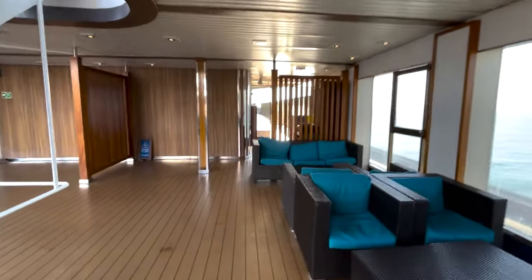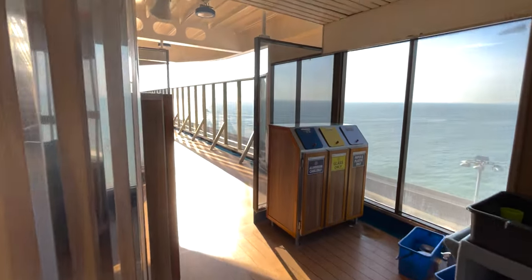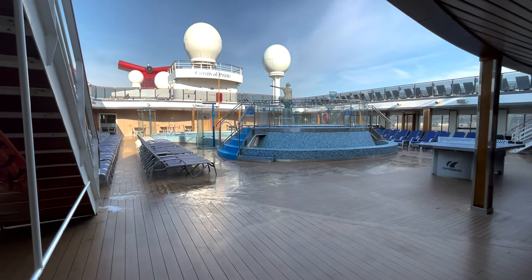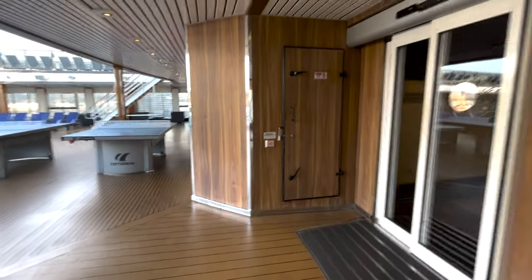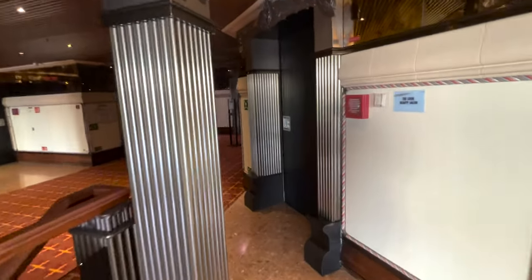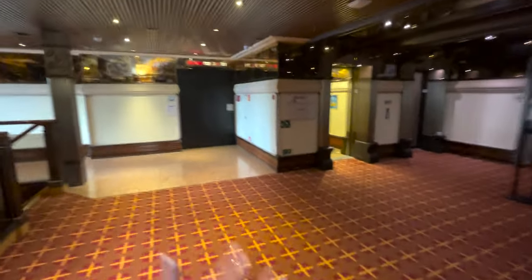So this is the front of the ship, and you can see there is a promenade all the way around the front here. You can walk, see the ocean. There's also, right in these doors, the front elevator. So we're gonna have to hit the little button. These little automatic door buttons are so confusing when you're used to just automatic doors. I literally saw a lady trying to pry the doors open with her hands the other day. So it's closed right now, but through here on the other side is the spa. So if you want to go to the spa, come all the way to the front of the ship.